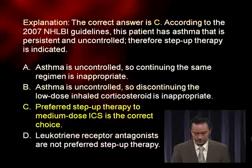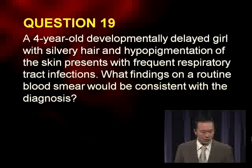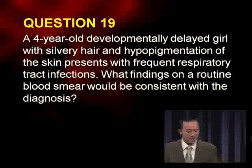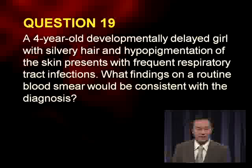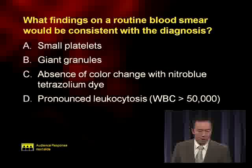All right. A 4-year-old developmentally delayed girl with silvery hair and hypopigmentation of the skin presents with frequent respiratory tract infections. What findings on a routine blood smear would be consistent with the diagnosis? Is it A, small platelets? Is it B, giant granules? Is it C, absence of color change of nitroblue tetrazolium dye? Or is it D, pronounced leukocytosis?